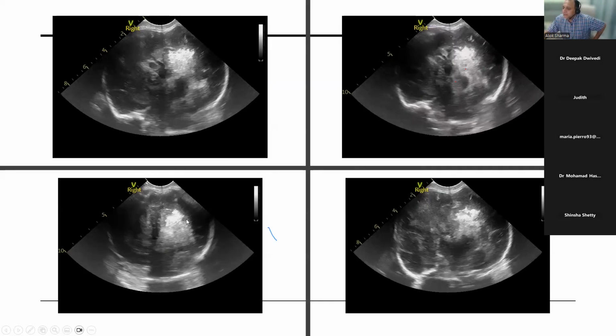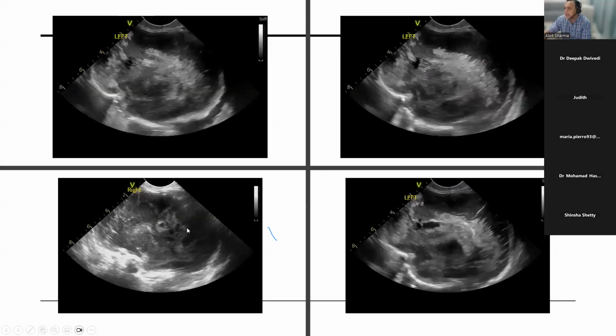Hello, sorry, can I ask you something? Could it be the beginning of a brain abscess as well, or is it not compatible? We can't say that now. We have to do CT scans. I'll come to that with the next case. But it could be, yeah, could be like that. We'd need to do CT scans. And if this baby was stable enough, we would have had an MRI. But again, you're right. If it undergoes liquefactive necrosis with antibiotics, that's an area that basically could evolve into an abscess.